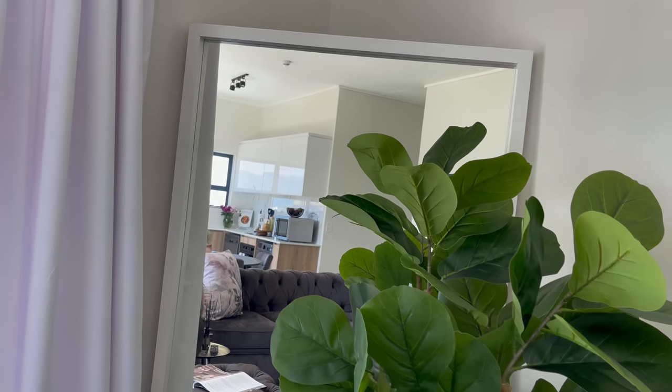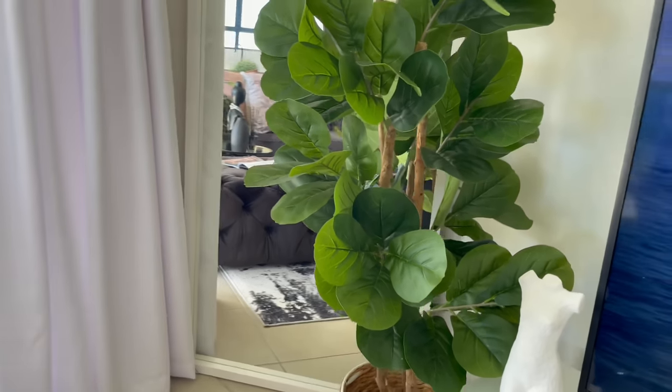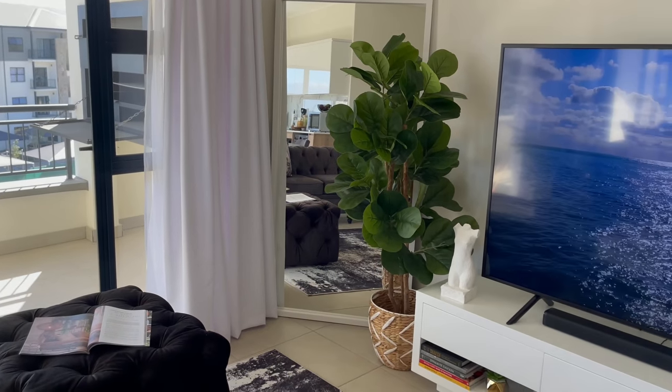Yes. So I also got, guys, at At Home Living Space, and Mr Price Home literally finished my home. I did go to other shops, but those two shops are everything to me right now. I'm so happy that they exist.